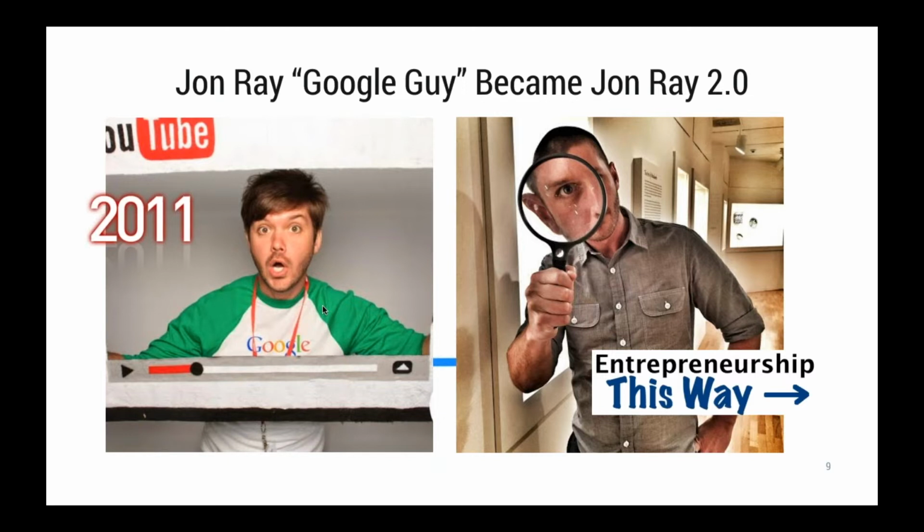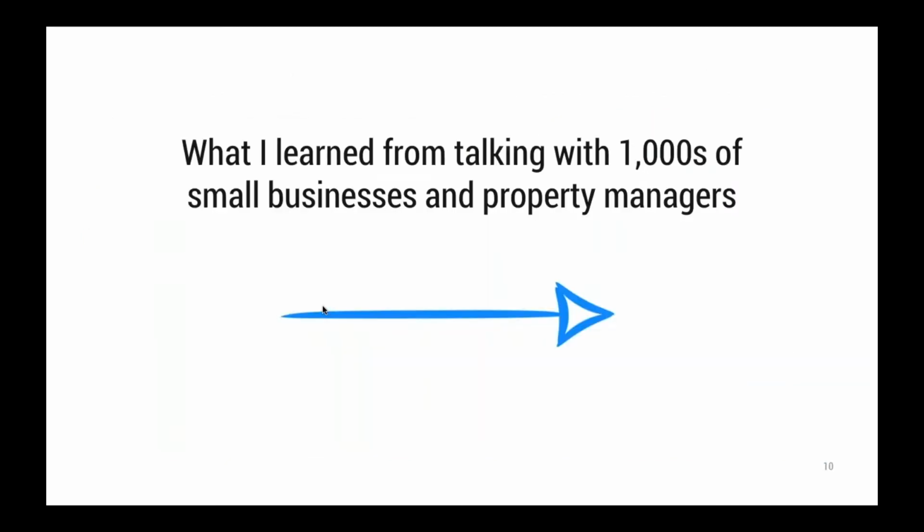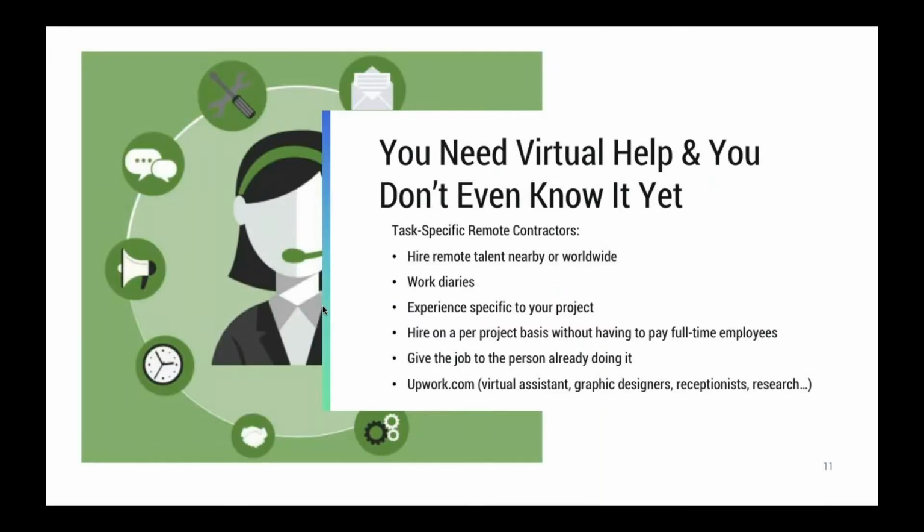Of course, then I cut all my hair off and you can see me holding this magnifying glass, searching for what the next best tool is going to be. And I'm going to highlight some of those for you right now. So what did I learn from talking to thousands of small businesses while I was at Google and property managers working and building Inspect and Cloud? Well, there are some tools that are going to be really valuable no matter what your business, but I think these tools are hyper important for property managers who want a competitive advantage.